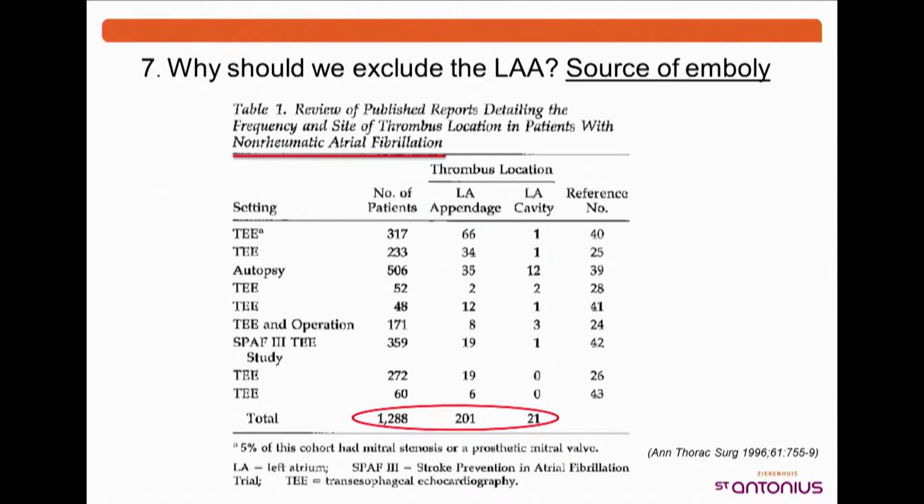This is, again, a very old study, but I think this is an interesting study. This is, in fact, a review from the literature reporting the frequency and site of thrombus formation in the left atrium and the left appendage in non-rheumatic AFib patients. So non-rheumatic patients defined as all patients, except for the patients with mitral stenosis or mechanical prosthesis in mitral position. And out of this review, 1,288 patients, there were 201 with a clot somewhere in the left appendage and 21 with a clot somewhere else in the heart, which in fact means that the incidence of cardiac thrombi is 17% and 91% were found in the left appendage.